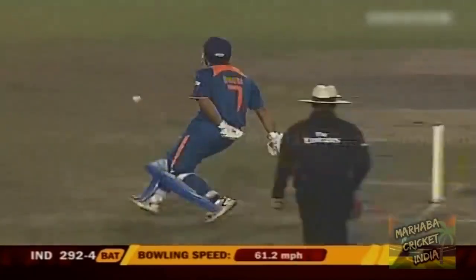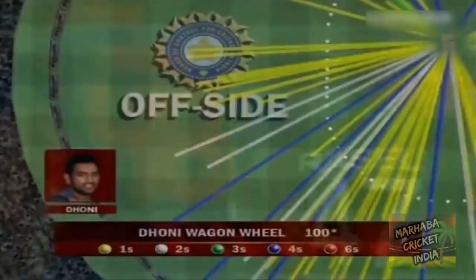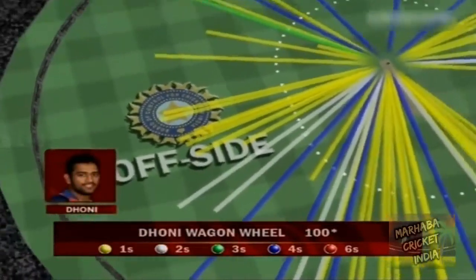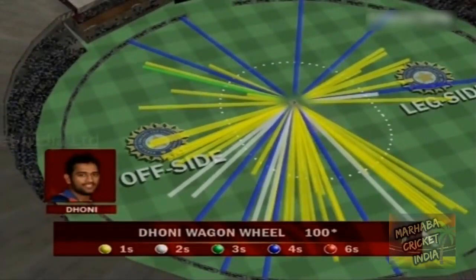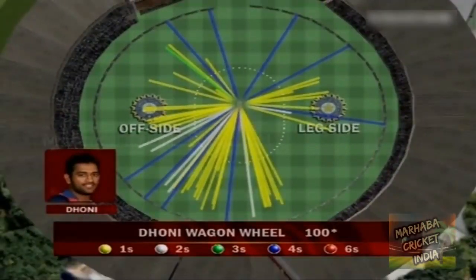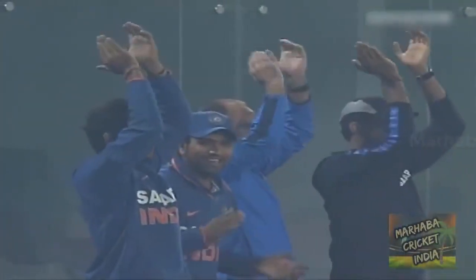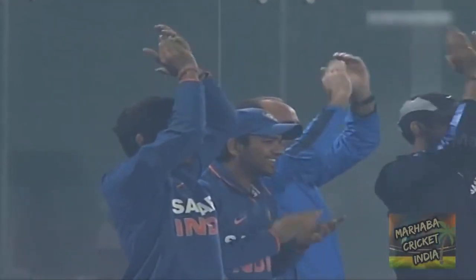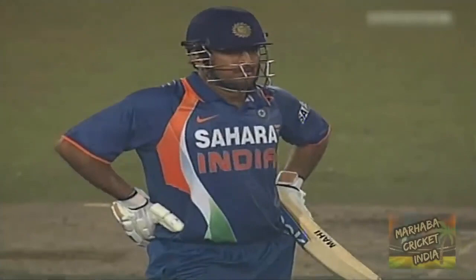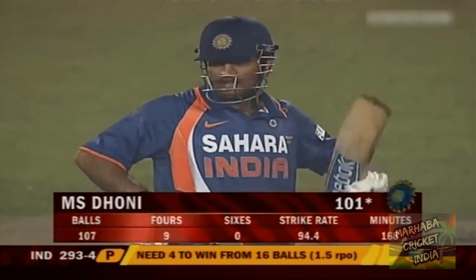Running straight to the fielder. Easy single taken in the end. His 100 coming in very good time as well. Well, that 100 came with a leg glance for a boundary, but otherwise he's played most of his shots on the offside. There have been singles when the ball has been driven to the onside, but otherwise everything around the offside. This is a terrific effort by the Indian captain. It deserves the applause. It's a match-winning innings. That's what you need. Match-winning performances.